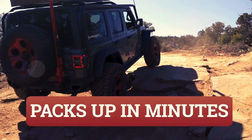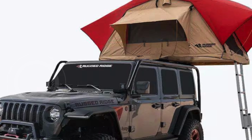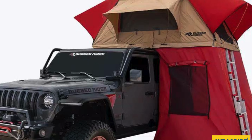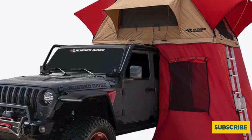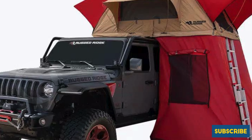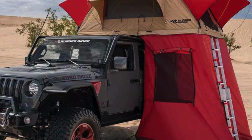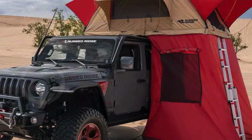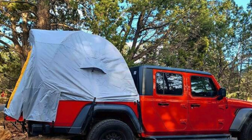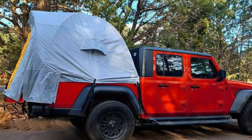Included are essentials like a plush 3-inch foam mattress, rain fly, and weatherproof cover for convenient storage. As part of the Rugged Ridge Jeep parts family, expect nothing short of top-notch quality and reliability. Plus, rest easy with a reassuring 5-year warranty, ensuring your peace of mind on every adventure. For the best rooftop tent for Jeep Gladiator and beyond, trust the Rugged Ridge Outland Rooftop Tent to elevate your outdoor experience. In conclusion, selecting the best rooftop tent for your Jeep Gladiator is essential for an unforgettable outdoor adventure.